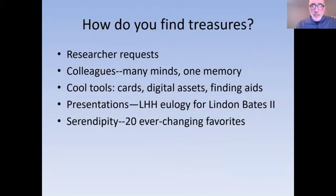How do I find these treasures? Well, back in the day when I was in the library, I would find them in the course of my regular work. Doing research, assisting researchers in the reading room, doing presentations, like this. Since I've been out of the library for 20 months, 20 months? Oh God, that's a long time. I don't get that fixed as often as I need to.